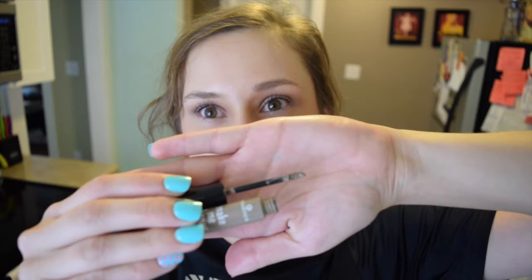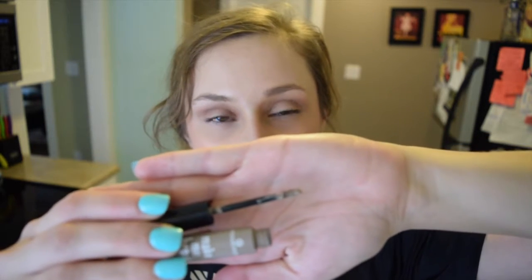I know I've said in some videos I wasn't really sure about it, but it's $2.99. So when you think about it, $2.99, I think I can deal with it. It has this little brush. It's super easy to use. The color match is pretty good. I have it on today.